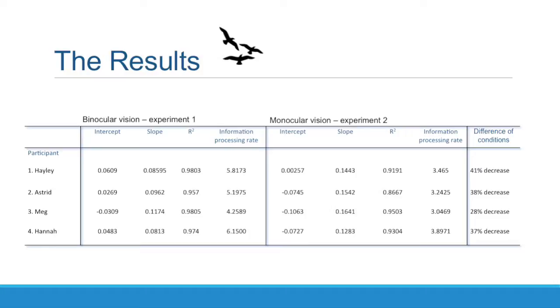In all cases, the numerical value of the gradient of the regression line increased between conditions, reflecting the steeper red line we see on each graph. In the calculated information processing rate column, displayed in bits per second, we see a reduction from the binocular to monocular condition of 28% to 41%. This indicates that our experimental condition considerably reduced the overall speed of our participants' visual information processing system.